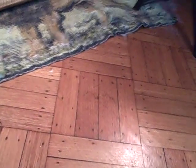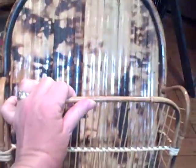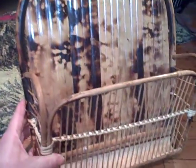And then I got, for $3, this, you hang it up. It's a bamboo magazine rack. And I think you hang it on the wall. And I have a whole bamboo theme going here in my living room. So I'm hoping to find a place where I can put it on the wall where it looks good.